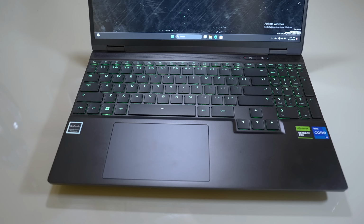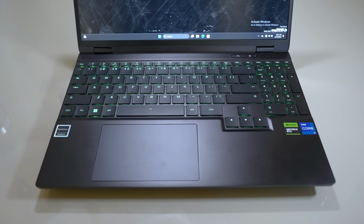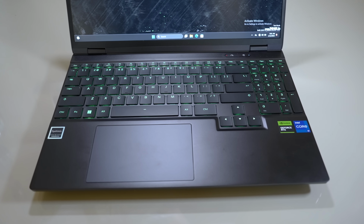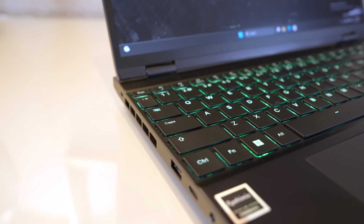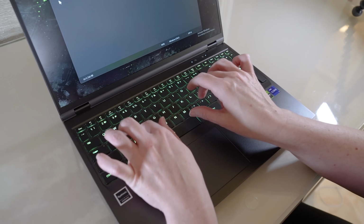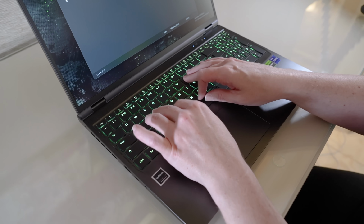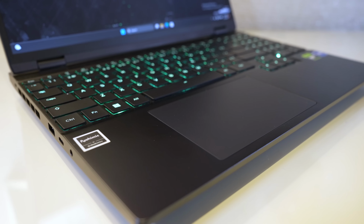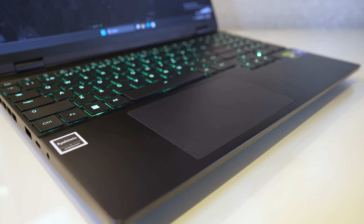Despite the smaller size, it still fits the same membrane keyboard as the Neo 16. The keyboard goes right to the edges, so they're making the most of the space and not compromising on functionality despite the compact design. It feels nice to type on, and the new keyboard design also means air goes through the WASD and numpad areas like the Neo 16 too. Even the touchpad is the same size as the bigger Neo 16, so it's quite large here.